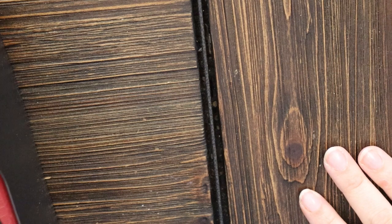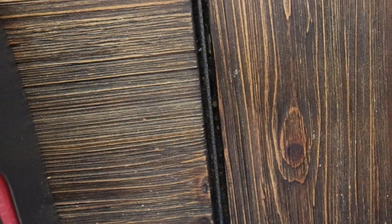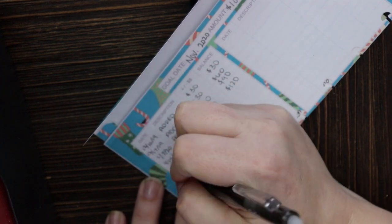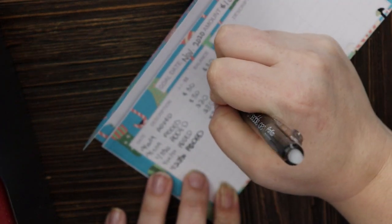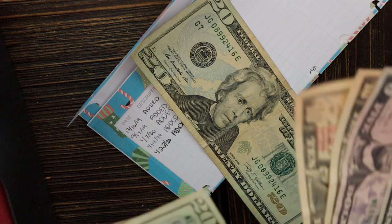So there's that. Next up is Christmas and gifts. Everybody knows that Christmas comes every year on December 25th, so you should be saving for it now if you can. We are going to add another $30 this week, and that should bring us up to $150. So a 20 and a 10.